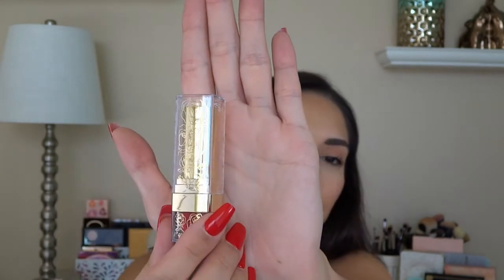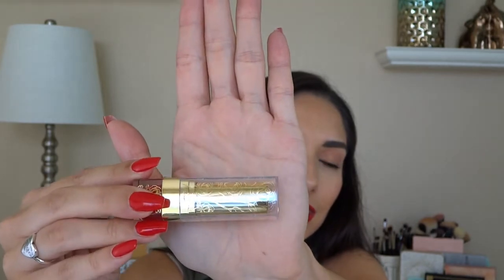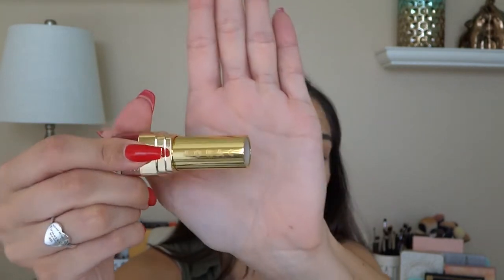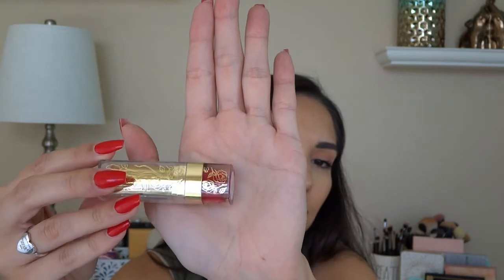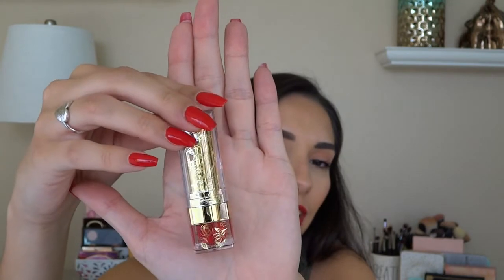So it has a clear cap with gold roses on it. And then when you take the cap off, it has Beauty and the Beast on the lipstick tube. And then on the other side, it has Lorac. And then again, on the bottom of the lipstick, you have the actual color of the lipstick and then more gold roses. So they just did a really, really fantastic job with this packaging. I am just so impressed with this.